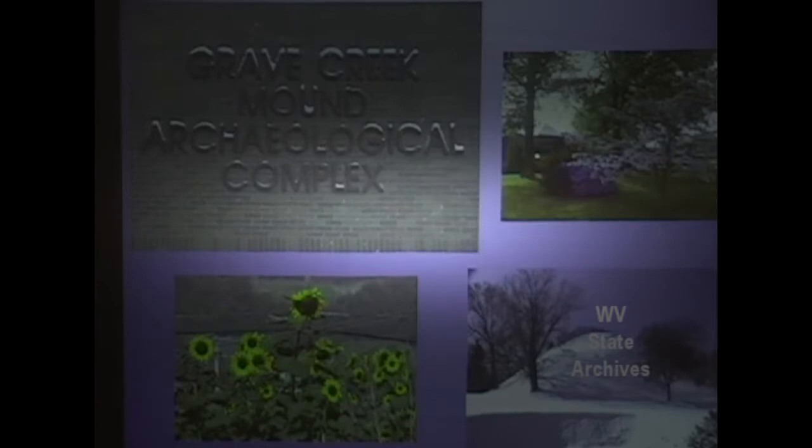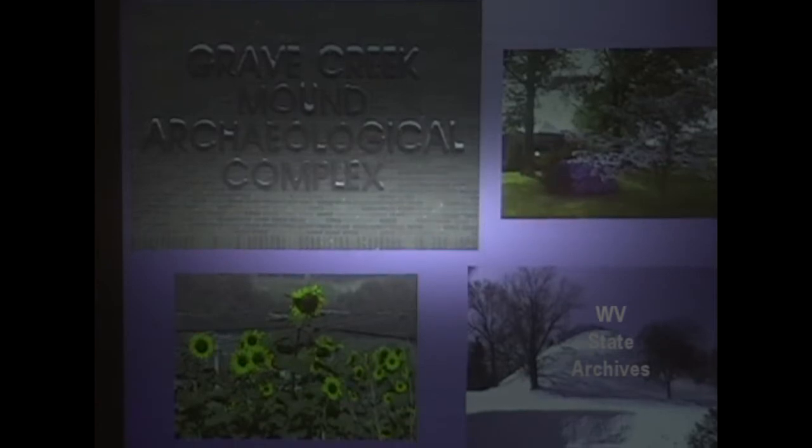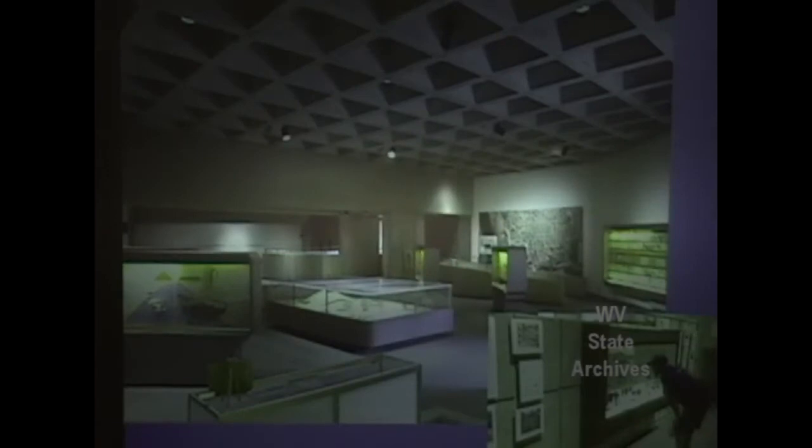Our current hours are Tuesday through Saturday, 9 to 5. The mound looks kind of neat in the wintertime. I had a survey recently, and it depends on where you measure from as to how tall it is, just under 60 feet.